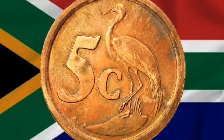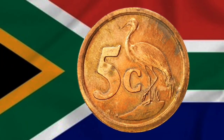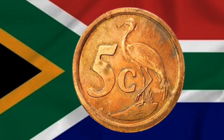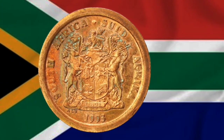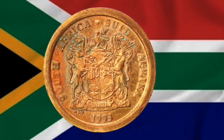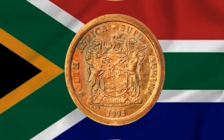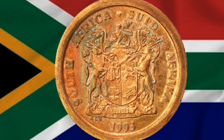This coin is the 1993 5-cent coin. While small in size, this coin has a rich story, unique design, and in extremely rare cases, astonishing value. The 5-cent coin of South Africa from the year 1993 was issued during a significant transitional period in the country's history. It marks the beginning of the post-apartheid era, just 1 year before the first democratic elections in 1994. As a result, every coin from this period holds historical importance.